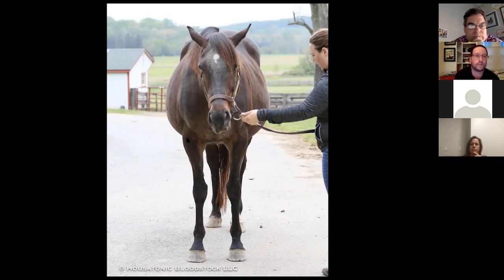Offset knees, everybody attributes them now to Stormcat. Stormcat was notoriously offset in his knees. He passed that trait on. People stopped being put off by it because the Stormcats ran despite the fact that they had these offset knees.